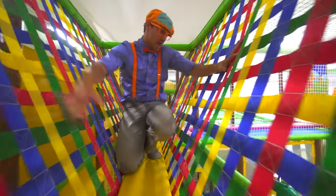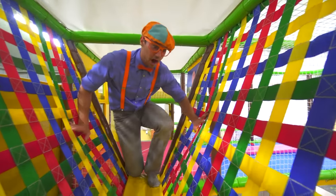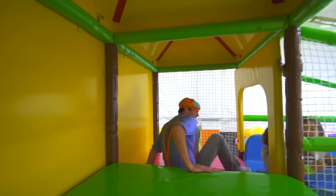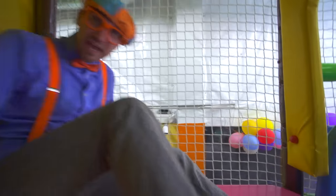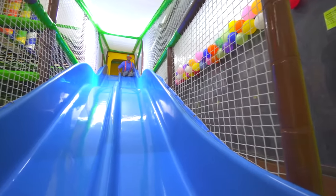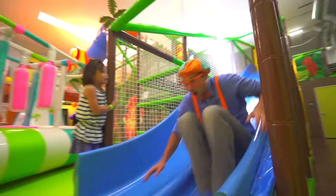Whoa, look at this. It's like a balance beam. And we're like 2 stories, 3 stories up in the air. Whoa, we're really high. Oh, hey, we're at the slide. The big blue slide. Okay, see you go down. Bye-bye! Okay, you can go down first, okay? Whoa! That looked really fun! Okay, my turn! Here we go! Whoa!